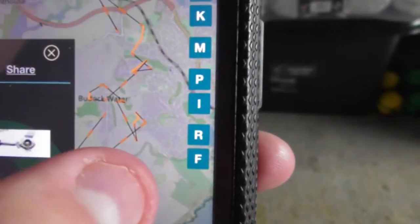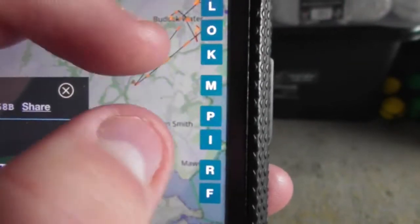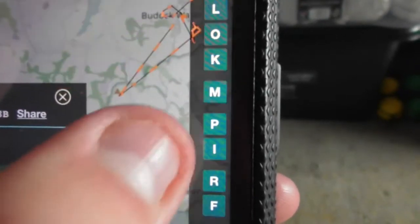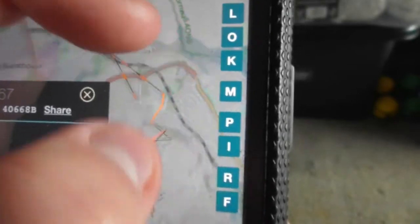God, I have to say, that was some low pass from the electricity helicopter. As you can see, he did one over Budock Water, and then probably did another on the starboard side, nearer to Mawnan Smith. Some performance pass, I have to admit.